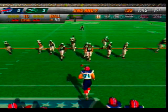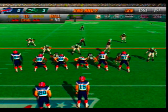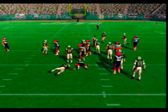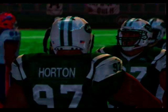Watch the hard count. Number 88, the man in motion. It's on. Gives the ball off. Number 58 comes up to make the play at the 41. He tried to pick his way through the middle, but there was no room.